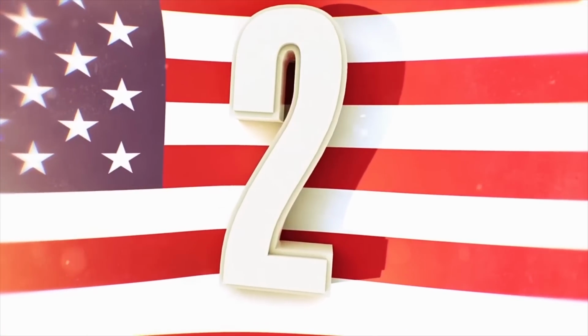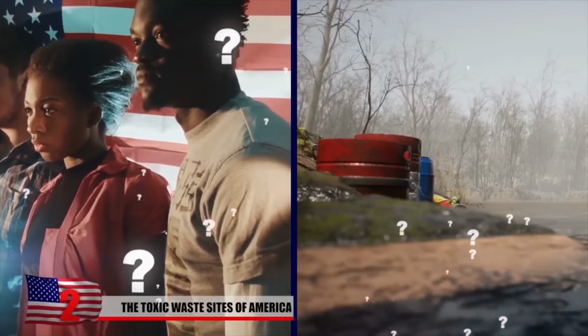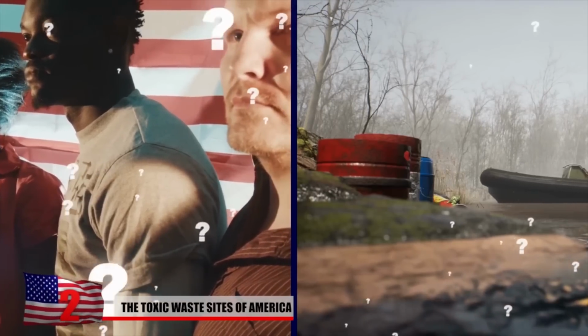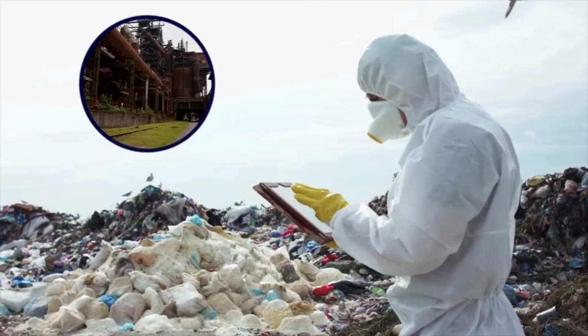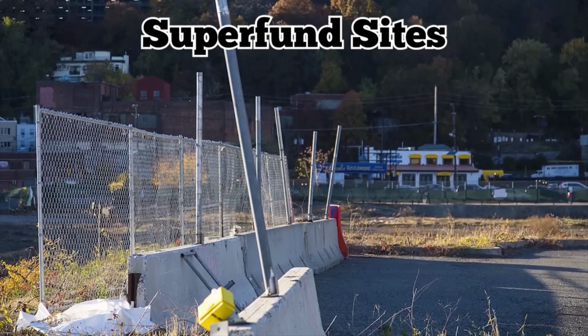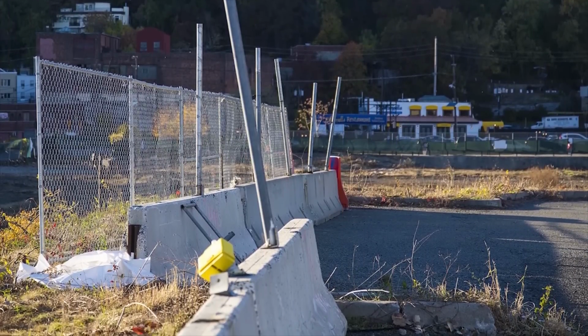Number 2. The toxic waste sites of America. Did you know that 1 in every 6 Americans lives within 3 miles of a hazardous waste site without even realizing it? Some sites are visible across the country, while others are hidden in plain sight, such as abandoned factories or industrial plants. Often referred to as Superfund sites, these toxic wastelands are dangerous to those living around them.